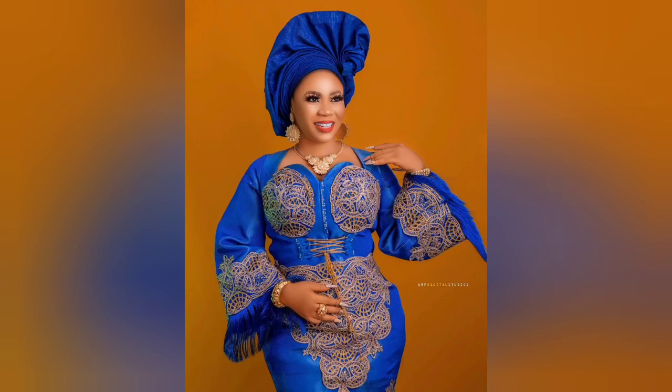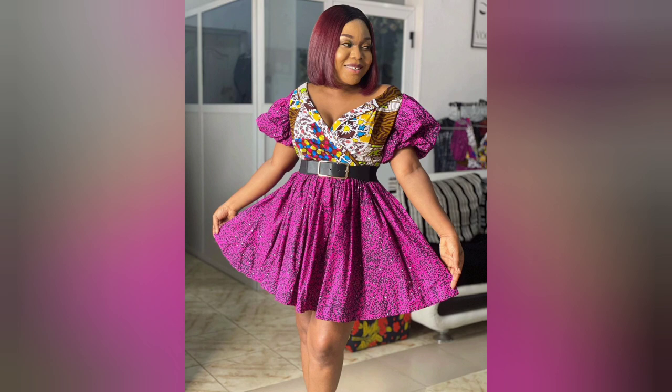Look at this gown style. Very, very beautiful for African wedding. Like, if you're looking for that African wedding style, this blue is good to go. This particular Ankara short gown style is beautiful.